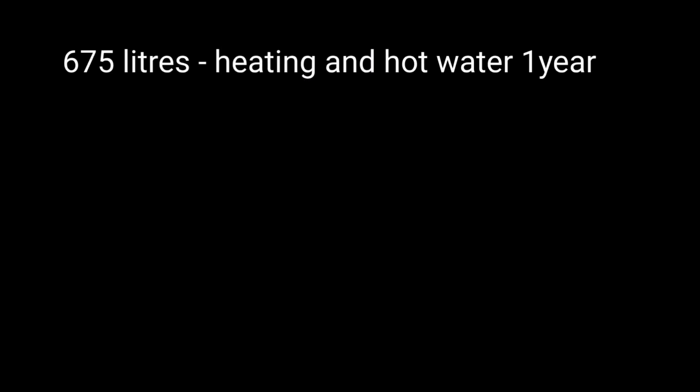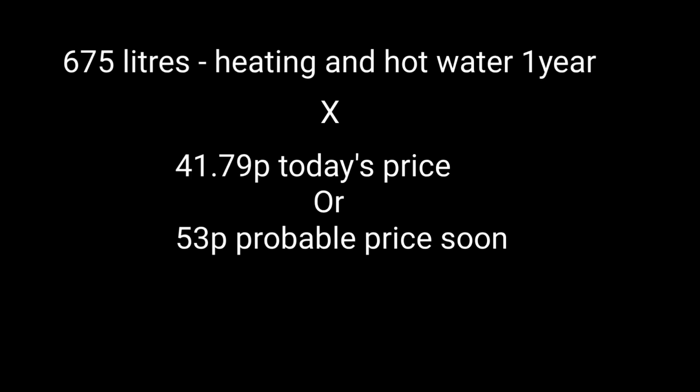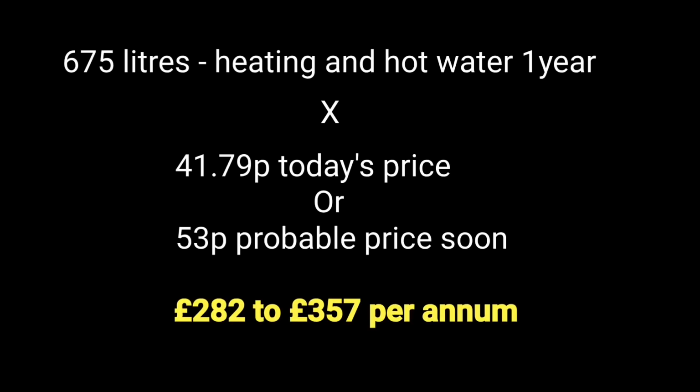Okay, so 675 litres of oil multiplied by the price today at 41 pence a litre, or the price that might be in the near future, because we need to look at the range of what I might be paying over this year, next year sort of thing. So that works out to be £282 up to £357.